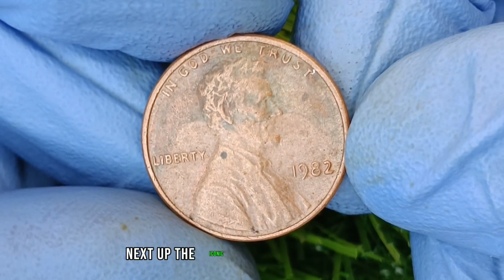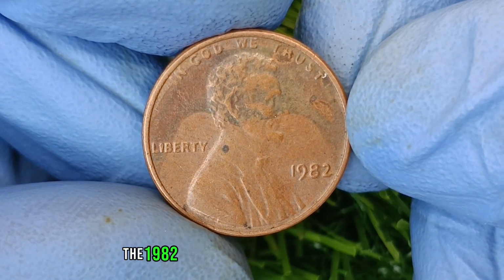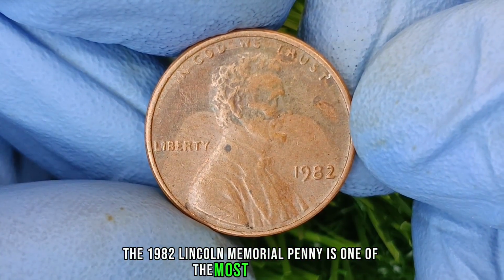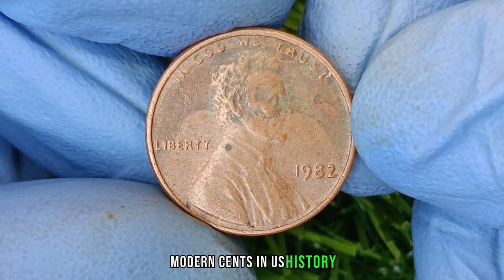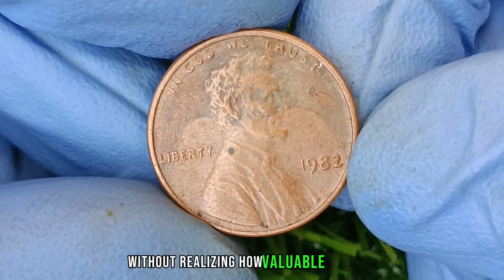Next up, the iconic 1982 Lincoln Memorial 1-cent coin. The 1982 Lincoln Memorial Penny is one of the most important modern cents in U.S. history, and it is a coin that many people overlook without realizing how valuable it can be.